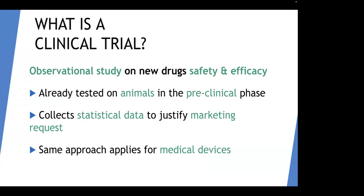If you want to work in the pharmacy, this is where it's going to start. If you want to work in the QA background, this is where it's going to start. If you want to work in clinical data management, the clinical trial is the start. If you want to work in pharmacovigilance, clinical trial is the start. That is the reason that I want to give a definition of it.